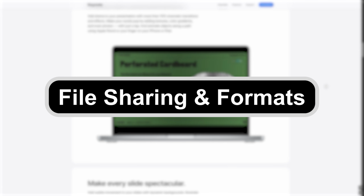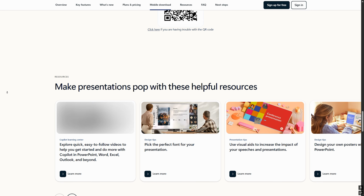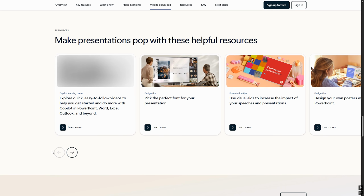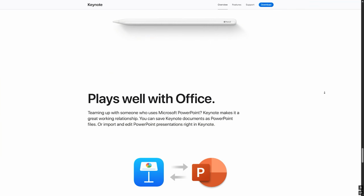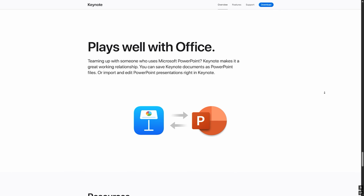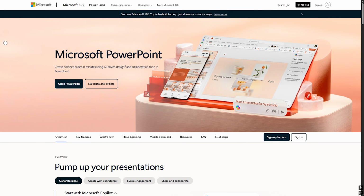File sharing and formats. PowerPoint files are universally recognized and supported almost everywhere. Sending a PPTX file is usually the safest choice when you do not know what software the other person uses. Keynote can export to PowerPoint, PDF, and video formats, which is helpful, but complex animations or fonts sometimes do not transfer perfectly when converted. So if compatibility is critical, PowerPoint still has the edge.